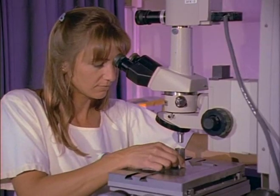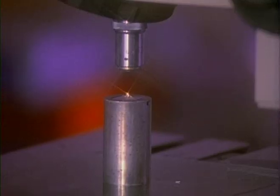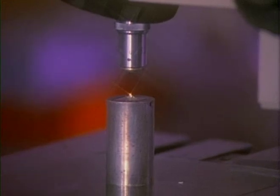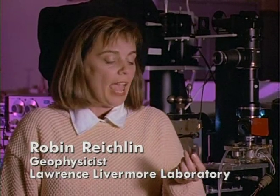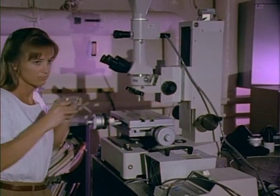They achieve these conditions with the help of tiny bits of diamond. We can recreate conditions of the Earth's core by using a diamond anvil cell. We can actually squeeze materials between the tips of 2 diamond anvils, and we can achieve pressures on the order of 3 or 4 million times the pressure at the Earth's surface. We can also achieve high temperatures in the diamond anvil cell by heating with an infrared laser.